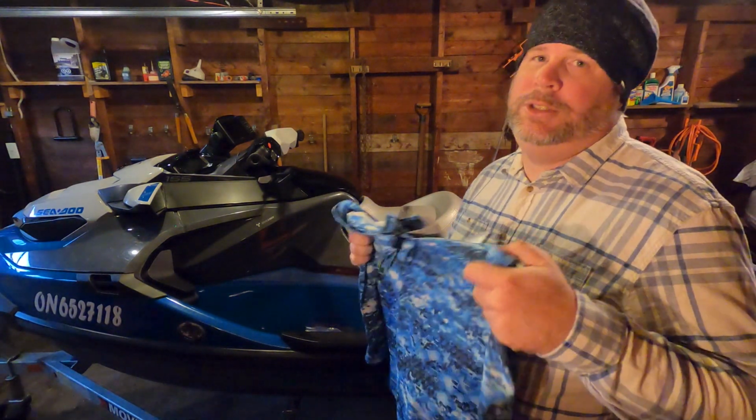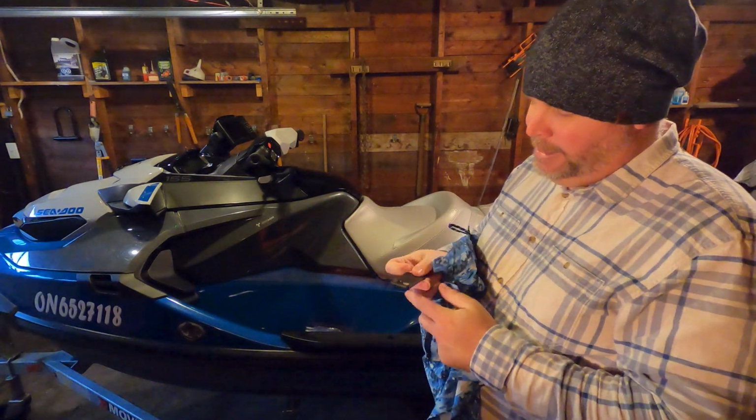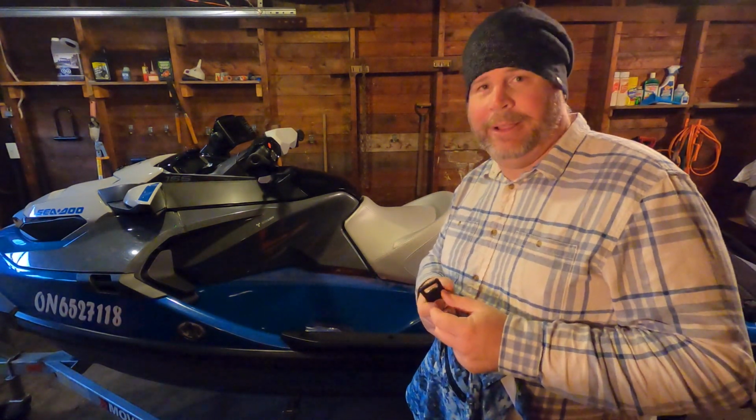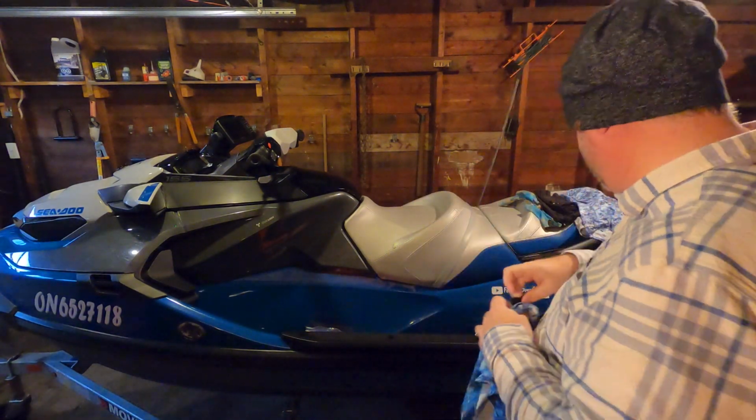And again, they dry super quick, with great fit and comfort, especially if you're a fisherman. They've got a line cutter built into it. And if you're a drinker like myself, for when you're off the water, there's a bottle opener built in as well, so handy.